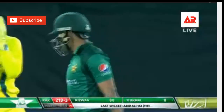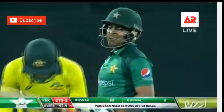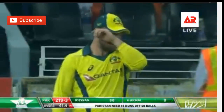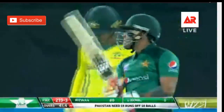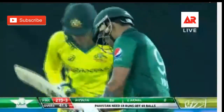Australia need to cash in now. The wicket has gone down. Umar Akmal can be mercurial. Can expect anything from him, so let's see how he reacts to this. A couple of dots bowled to him. Best advice right now, Adam Zampa. There's 2 balls in this over. Required rate has gone over 7. 59 off 50 balls.